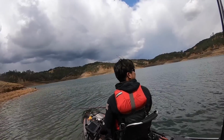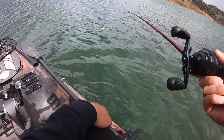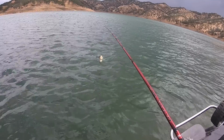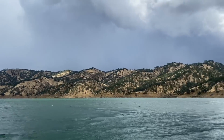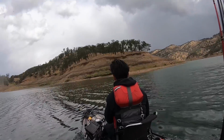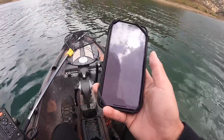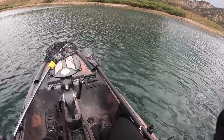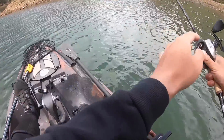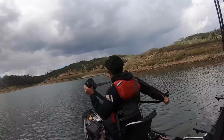Holy smokes. The weather is changing before our eyes. Hopefully the rain clouds miss us. What's going on? Come on. Give me some service. I think I should put the rain jacket on. Good chance I'm gonna get rained on.